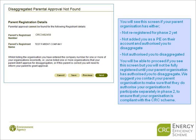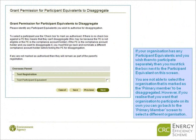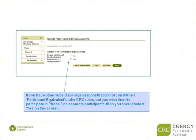authorise you to disaggregate. For a parent to authorise a participant equivalent to disaggregate, they need to tick the box on this screen next to the participant equivalent's name. Please note that a tick box will not appear against the compliance account holder's name for this account. If you want smaller subsidiaries, which we call non-participant equivalents, to disaggregate, you need to indicate this on this screen.